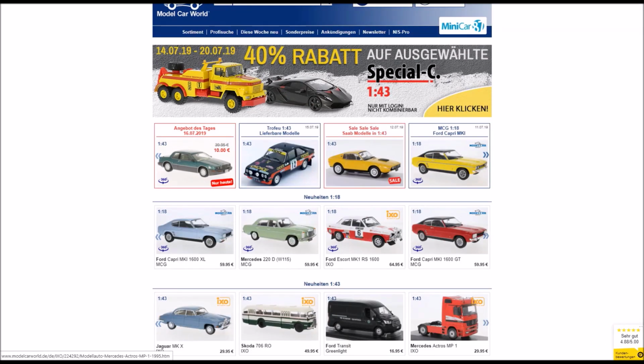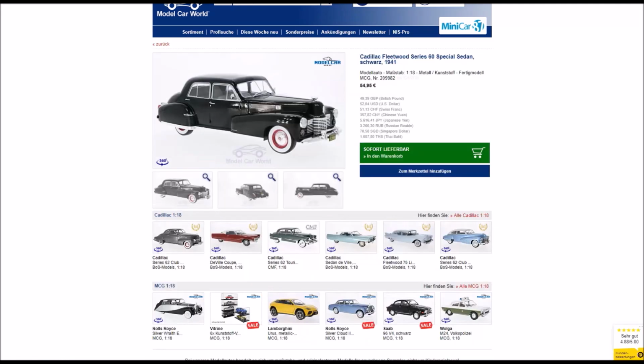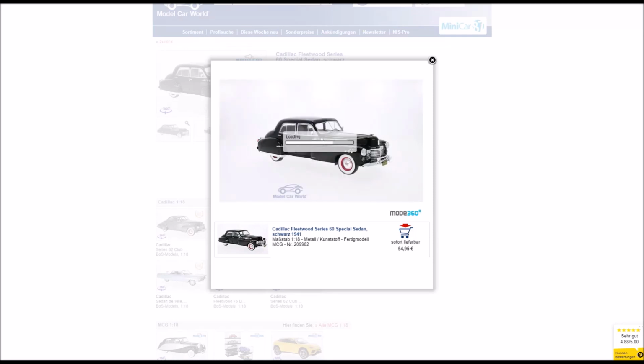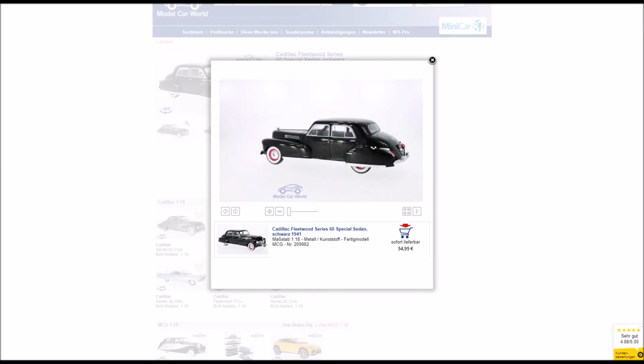And another cool feature about this website is that on a lot of their cars, you actually get a 360-degree view of the model. So if you have the latest Flash Player version, you can just click on a model, and then it's going to load this 360-degree view. And this is something that the other sites do not give you. So it's always good to get a full look at a car before deciding to buy it.